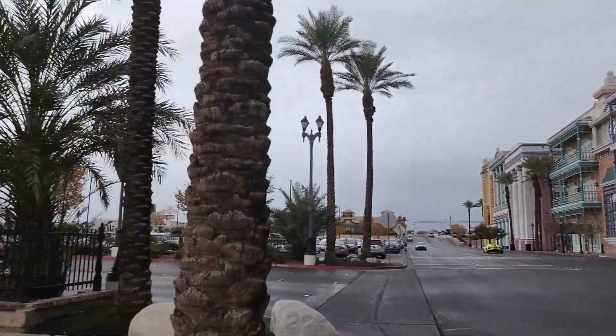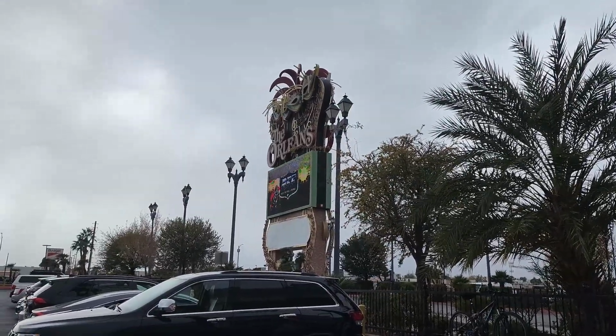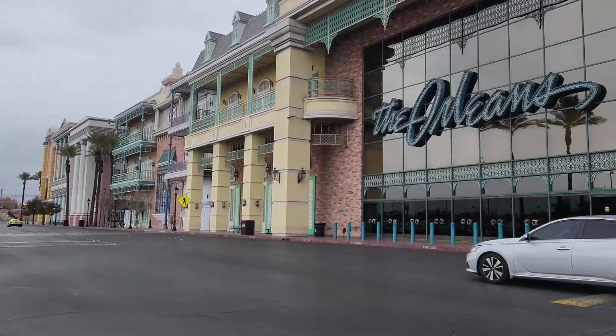It's the part that's covered. Yeah, so you guys can kind of see down there where it's just a white part that caught on fire not that long ago.